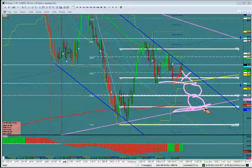I got up targets on here right now, anticipating a breakout.